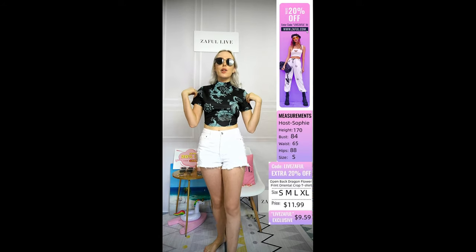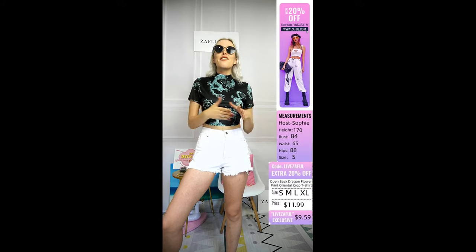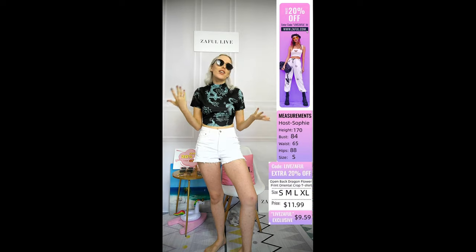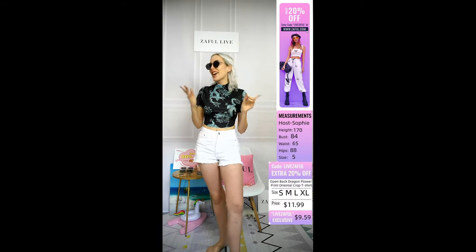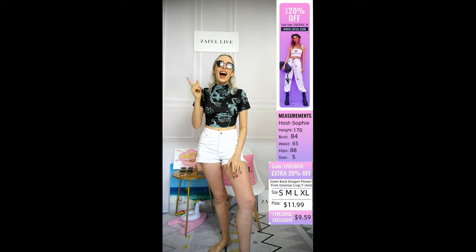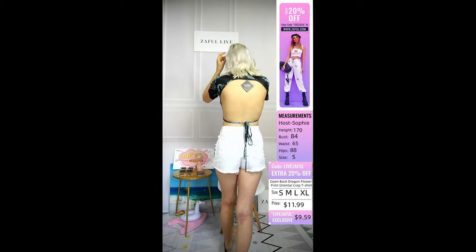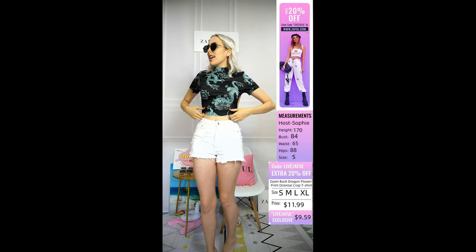So the fabric is polyester, but it's super cool, super comfortable. Definitely perfect for the summer or maybe in the autumn, winter, if you're going out on a nice dinner or a night out. You'd obviously have a jacket on and then take your jacket off and wow everyone, because guys, whew, the back, how cool. I can't get away with this. It's so gorgeous. It's so cool. It's so chic as well.